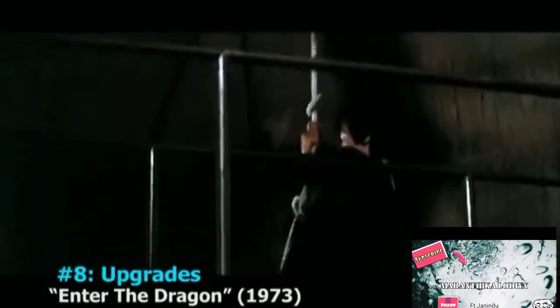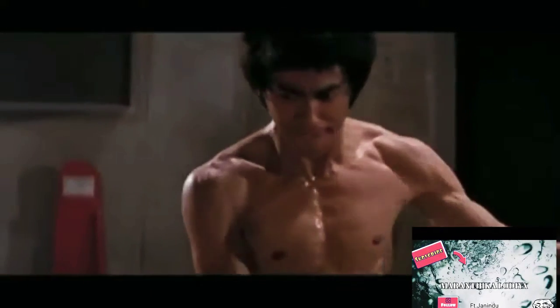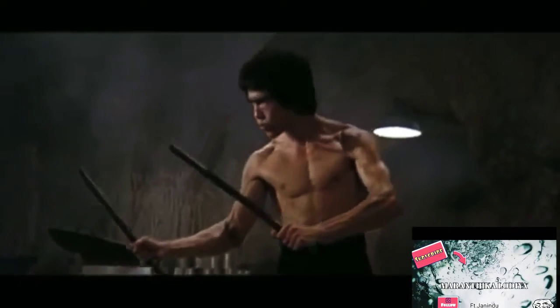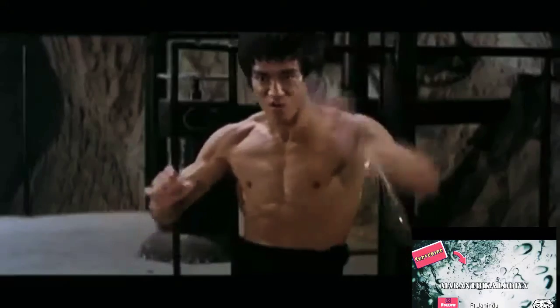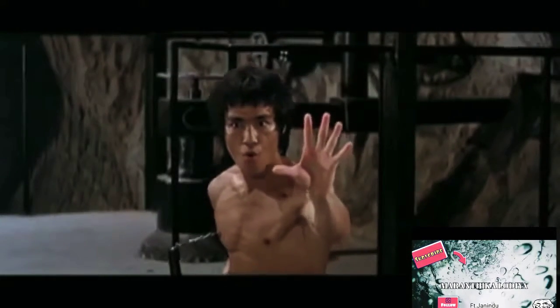Number 8, Upgrades, Enter the Dragon. When Lee finds his way into the villain's top secret underground lair, he is forced to get topless and take out the countless henchmen in his path. This fight keeps intensifying as he upgrades his weapons with every defeated opponent. These include a stick, metal rod, and finally, nunchucks. It's almost a shame the bad guys eventually stopped coming, because this could have gotten a lot crazier.